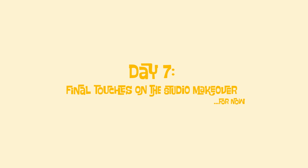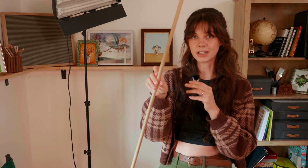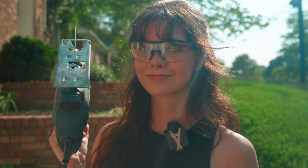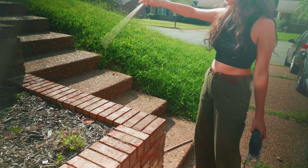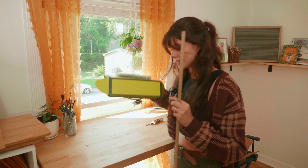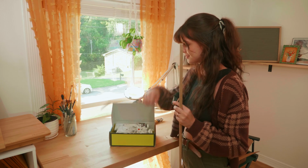Today's the day that I'm finally finishing some of the changes I'm making to the studio, at least for now. I have the wheels for my easel and the clips for my paints. Also have the dowel rod that I'll be putting the paints on. I just need to cut it to the right size. I've been storing my oil paints in this random yellow box for quite a while now, so I am pretty excited to take them out.